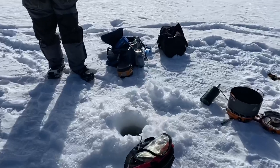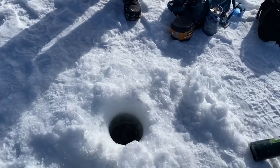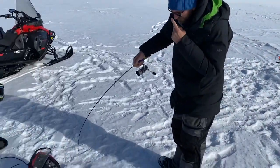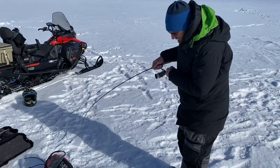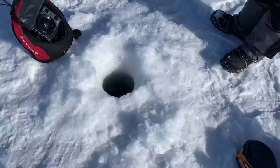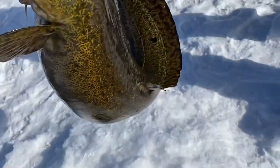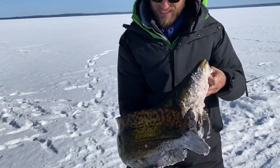Oh, you need someone to help you? I got to move for the sun. I'm going to have to spin. And as soon as I went down, I was marking. He is rolling like mad. Okay. Got him. Okay, I can't hold that. If the world record holder says it's a big one, that's a big fish.